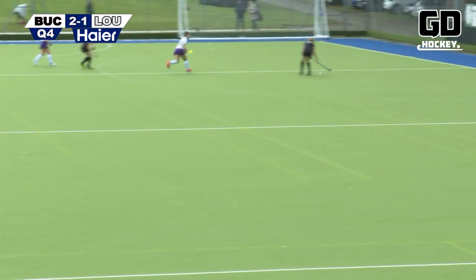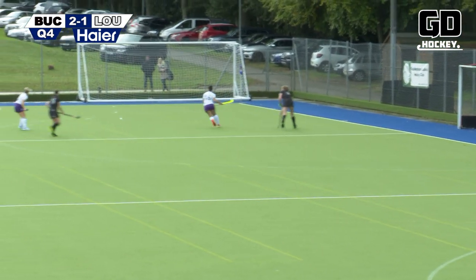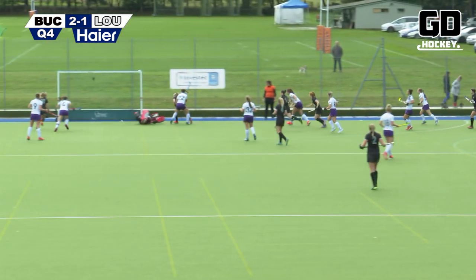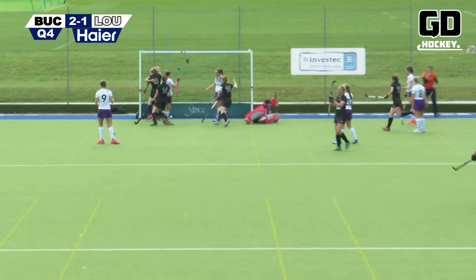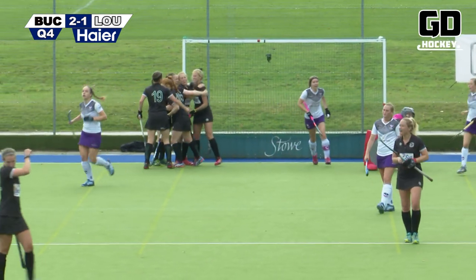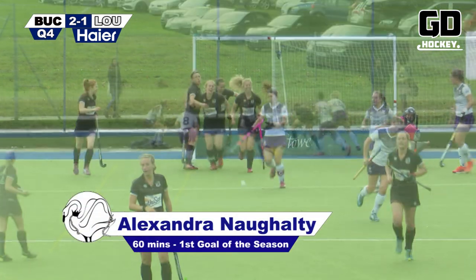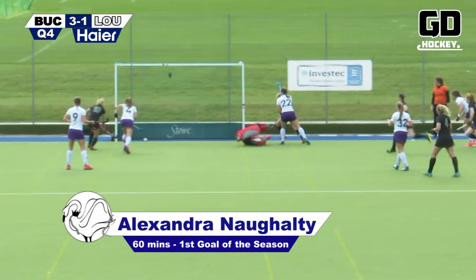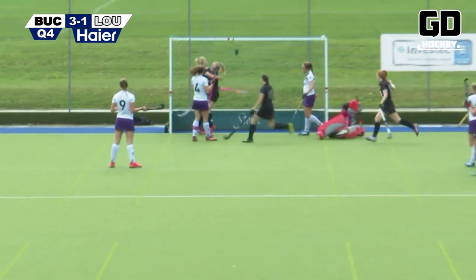Out to this right-hand side. This is Scott. Scott into James. James turns from Millington. Can she find the ball into the circle? She can. Nolte. Nolte! Oh, what a left-right combination that is from Nolte to restore the two-goal lead. The ball coming in from James. And Nolte's first touch, the reverse stick touch, takes it away from the keeper. And the second one puts it in the back of the net.